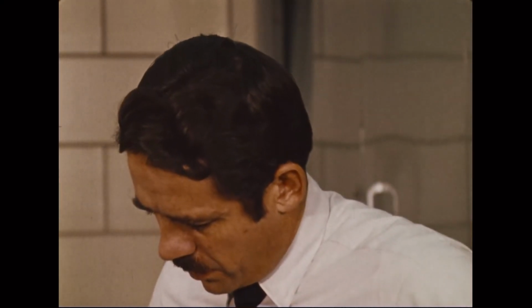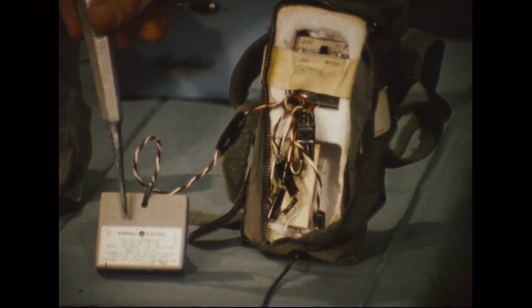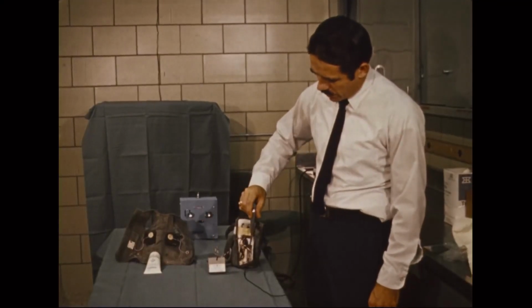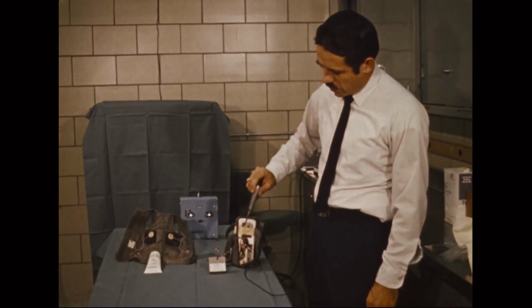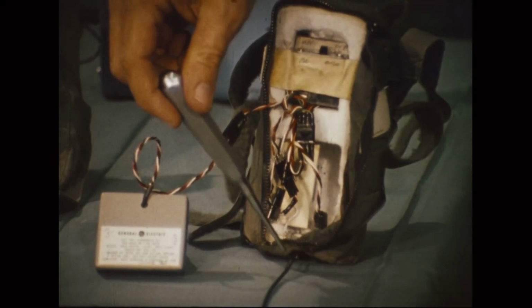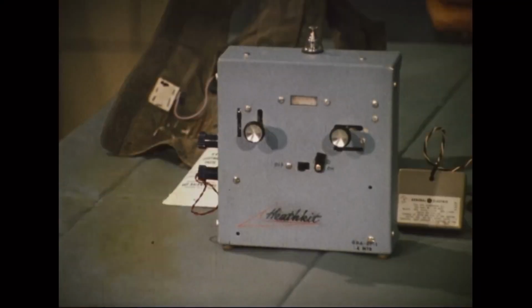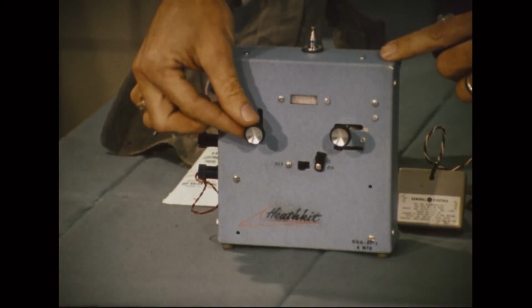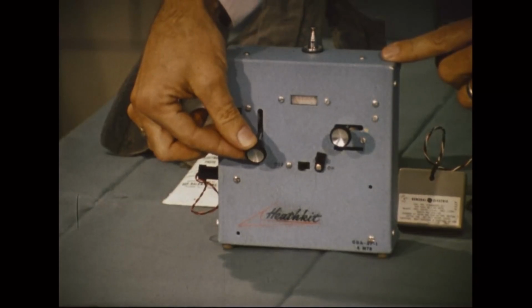The animal's backpack contains the receiver portion of the radio control system, the battery, receiver, stimulator, on-off control, and the antenna. One lever on the model airplane transmitter delivers the stimulation signals to the vest electrodes. As the lever is depressed, the strength of the stimulation increases.